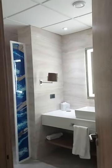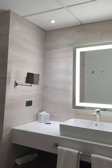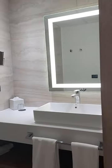Today we are at the Serenade in Punta Cana. It is a brand new resort, built in 2019. This is the bathroom. It's a straight walk-in.